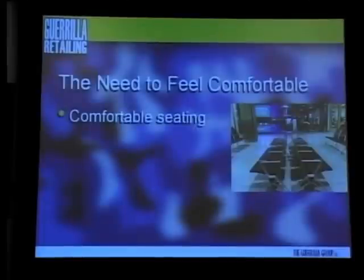And please provide comfortable seating if it's in a food and beverage environment or somewhere they're going to be sitting down, maybe in a shoe retailer or a bookstore. Oh, heaven forbid that they sit down in your bookstore and actually read. Gosh, that would be terrible, wouldn't it? They might buy the book.